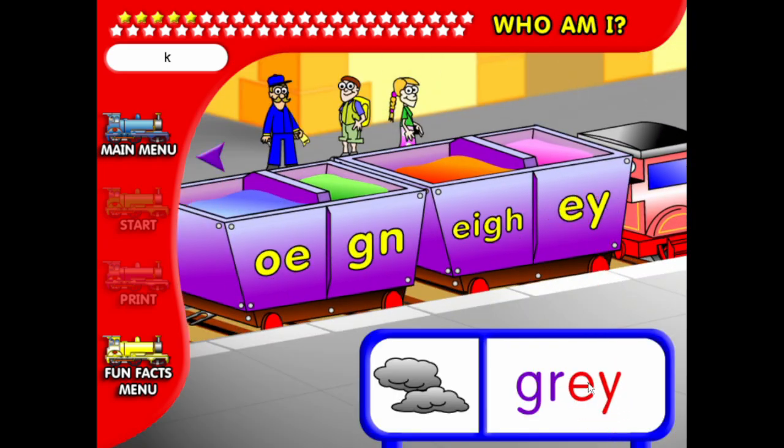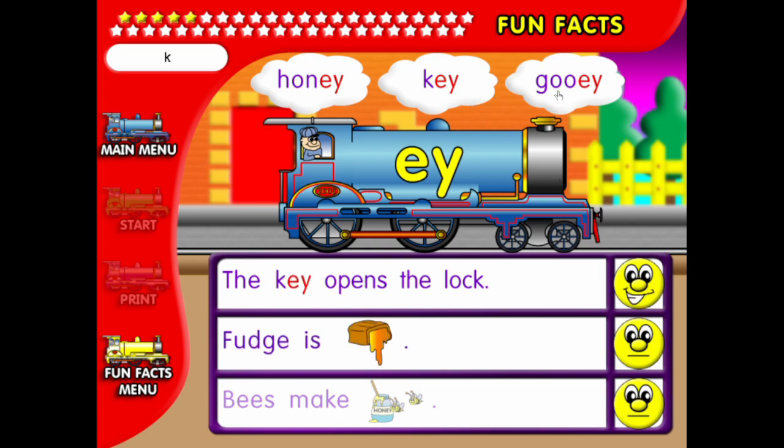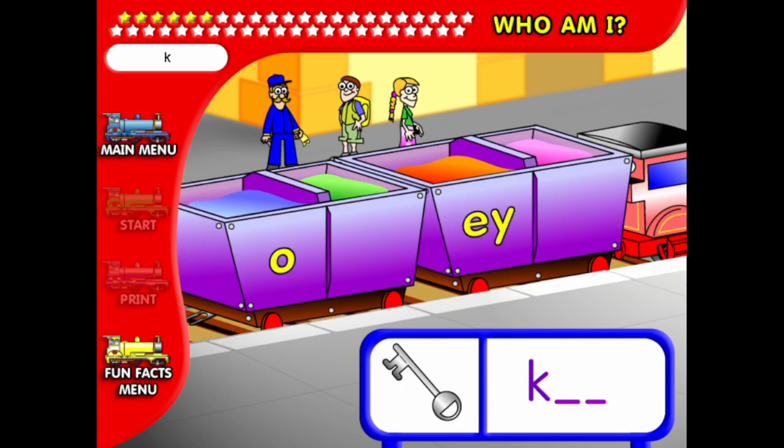Choose the correct A. Grey. These two letters, E and Y, make the sound blend E when they are joined together. Let's say it together. E. And again, E. Now these words up here contain the sound blend E. Key, gooey, honey. Use these words to complete the sentences below. The key opens the lock. Fudge is gooey. Bees make honey. Who am I? Choose the correct blend of letters to complete the word.